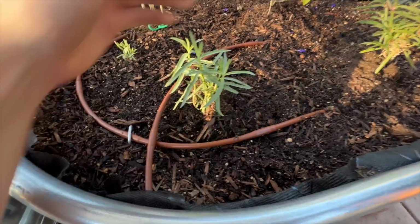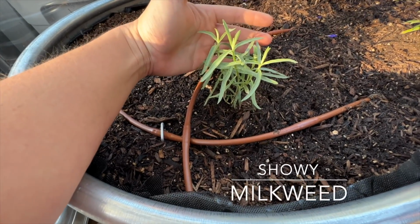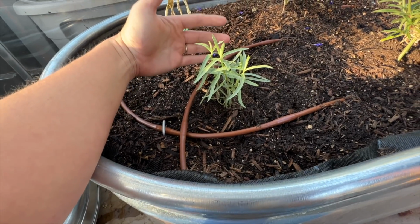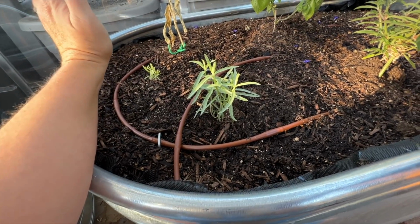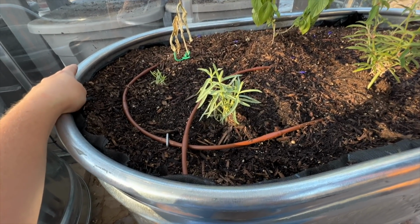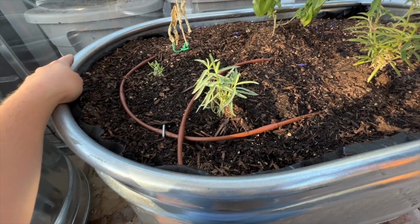So this is milkweed that I grew from seed. This is showy milkweed, I think. It looks like showy milkweed. It could be narrow leaf milkweed. I did both of them. Like I was saying in my stock tank planting up video, I am having the hardest time with milkweed right now. I feel like I keep killing it.